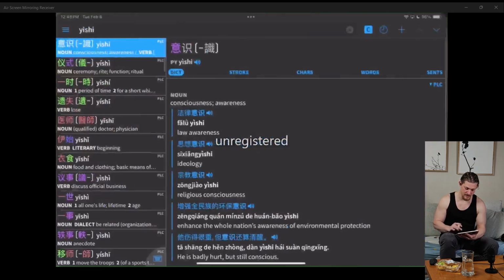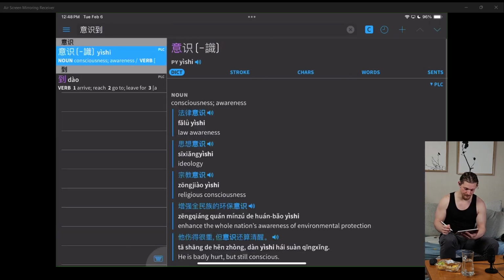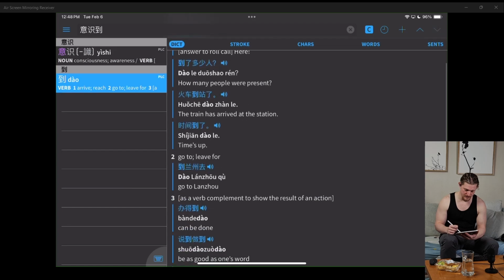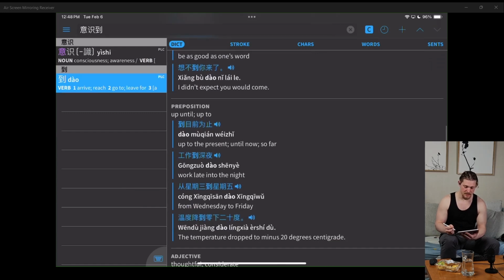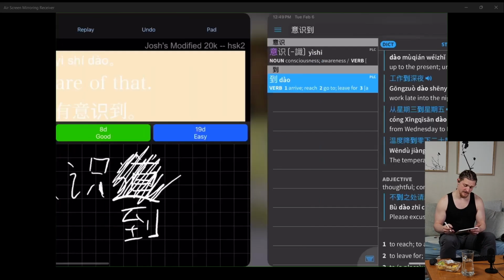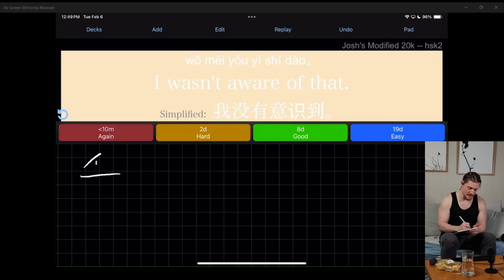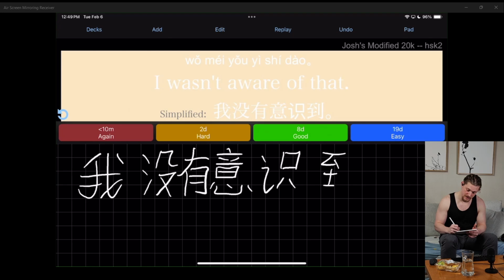Now, 到. We can go ahead and check and see how dao is being used here. So let's go ahead and type in yishi dao. Awareness, arrive, reach, go to. Ah, there's a preposition, up until or up till the present. So I think that's the most likely way that it's being used right now. So the way the sentence is using 我没有意识到 is I have not 没有 意识 awareness until this time, until just now.